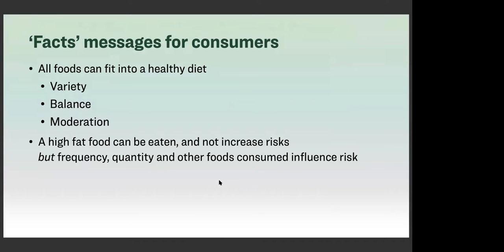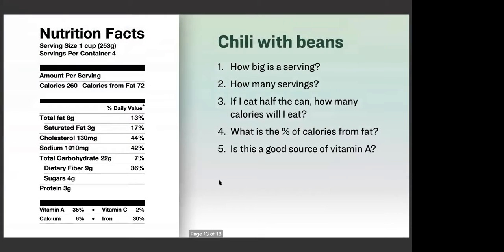Obviously, we are looking for variety, balance, moderation, healthy diets, right? Again, high-fat foods are okay as long as that's not the balance or the majority of your diet. So here's just a little exercise if you want to try it.